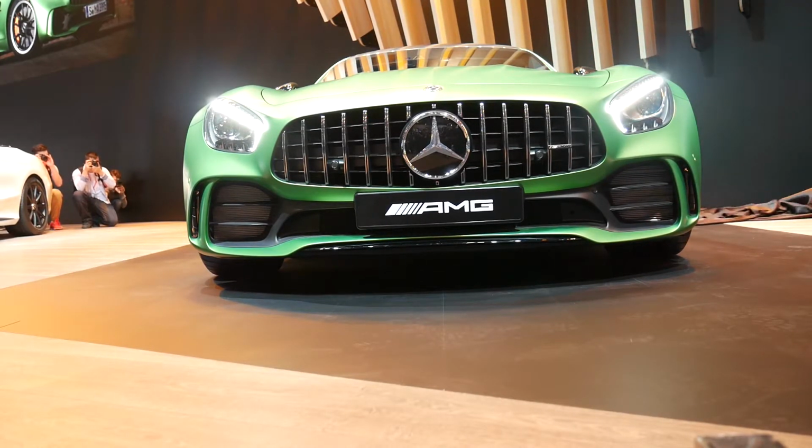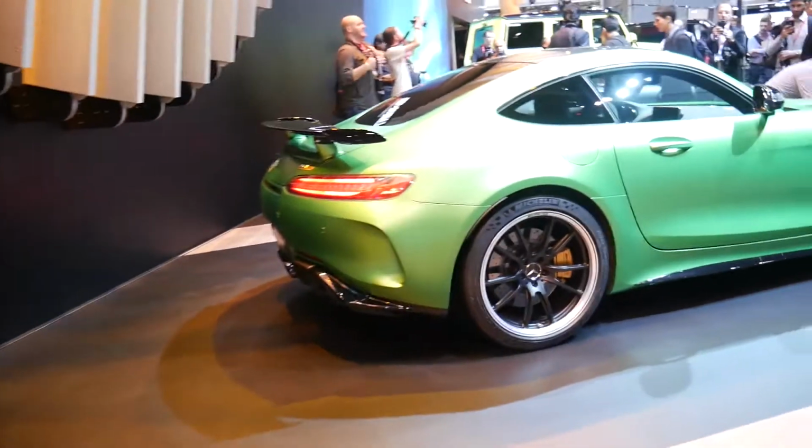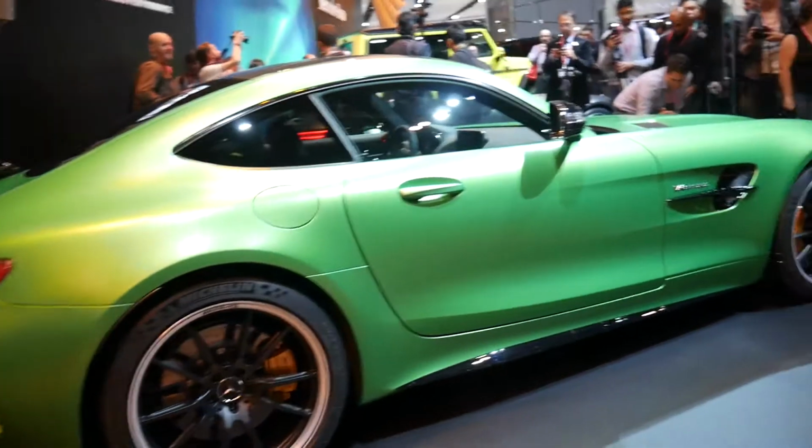I'm learning from Scarborough then. The AMG-GTR coupe comes straight from the world's most demanding racetrack, the exclusive AMG Green Hell. Ooh, so guys, here it is, the AMG-GTR.